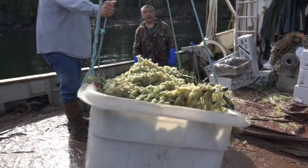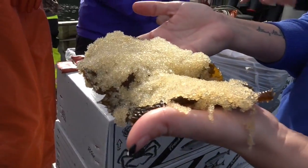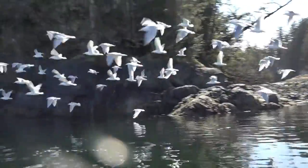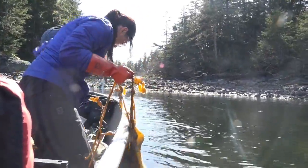A lot of our native food is all natural. Seaweed. Herring seaweed that's growing during the herring spawn. It's probably out there in the rocks right now. Wow, look at all those eggs. That's amazing.